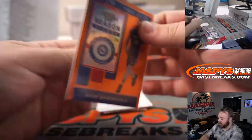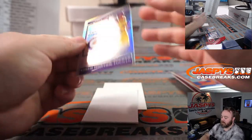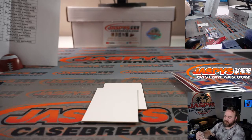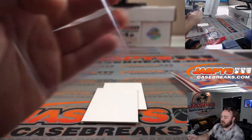That is 33 out of 49. And THT, Talen Horton-Tucker, rookie ticket auto for the Lakers and Matt Lieber, to finish off the box.